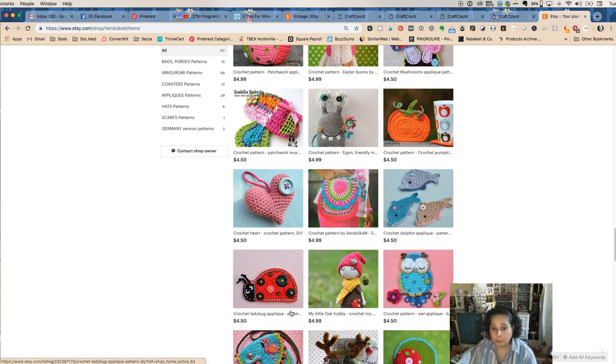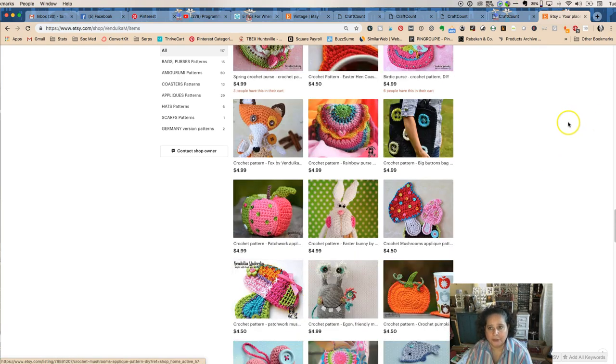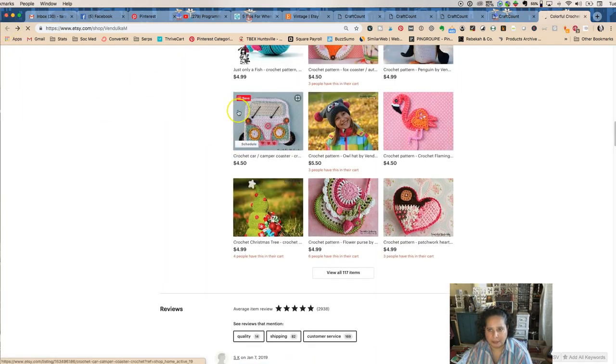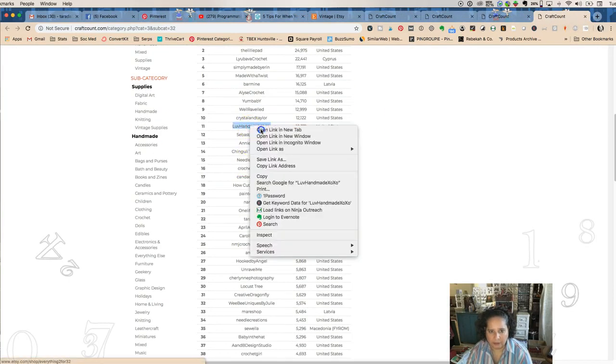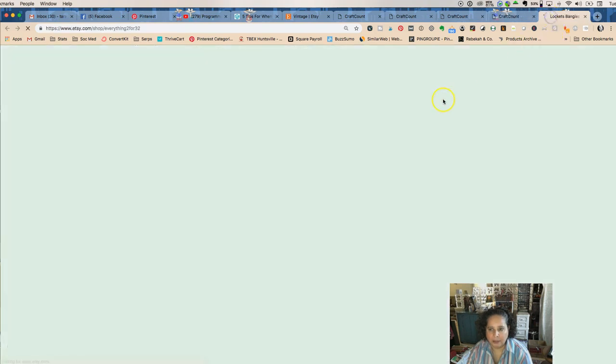Say you were going to do little bags or purses, then you could see what kinds of things they're doing. You want to take note of things like colors. So it looks like there's a lot of really hot pink. There's a lot of bright colors. But let's go back. We want to find somebody who really does make crochet. And because I did this yesterday, I know that we have to go down a little bit before we get to anybody.